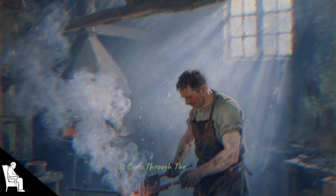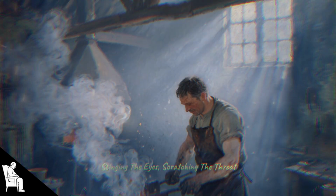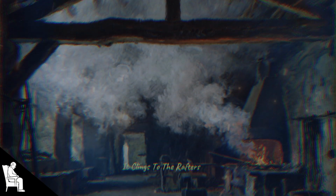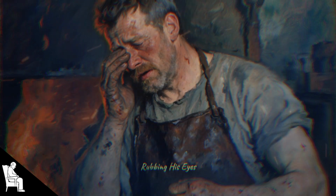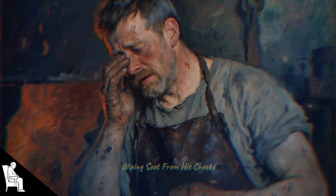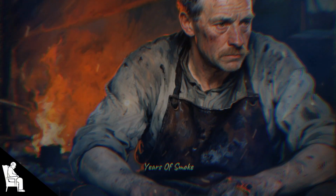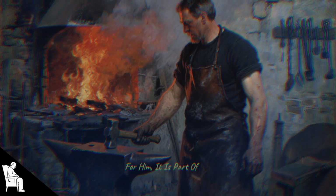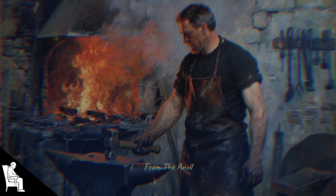Smoke is another constant companion. It curls through the workshop, stinging the eyes, scratching the throat. On damp days, it clings to the rafters and refuses to rise. The blacksmith coughs sometimes, rubbing his eyes, wiping soot from his cheeks. His lungs bear the memory of years of smoke, though he rarely complains. For him, it is part of the trade, as inseparable as the hammer from the anvil.